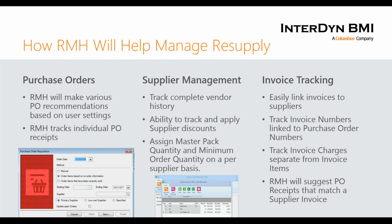But RMH can do even more than that. It can make recommendations based on particular settings that you have in the system. So a purchase order requisition could be set up where you're looking at the min-max, or you're looking at how many products you sold in a particular time frame. You can keep those old POs electronically.